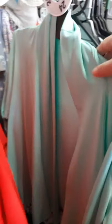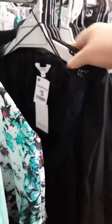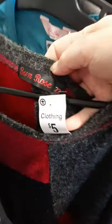Okay. Well, it is spring here in Tasmania, but I'm always happy to find something with an autumn vibe. Okay, so it's 22 to 24. Nice, but I'm not sure. That's very groovy. Sunrise. Never heard of that label before. It's quite soft and warm. To try that one on.